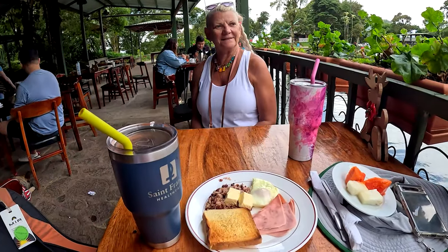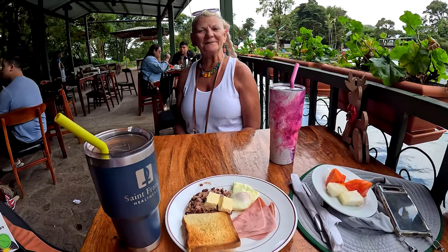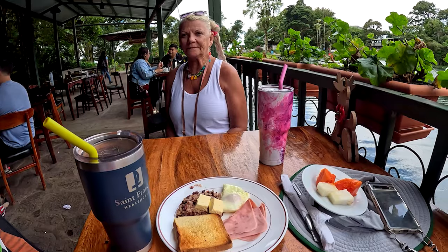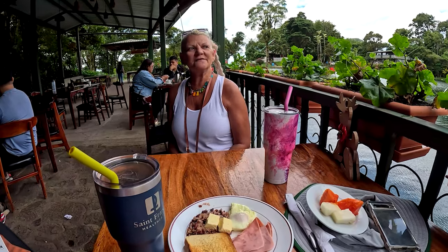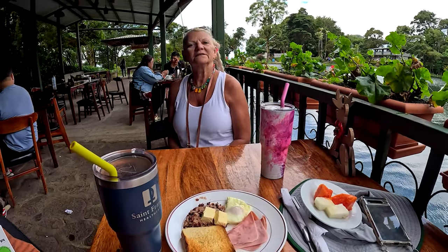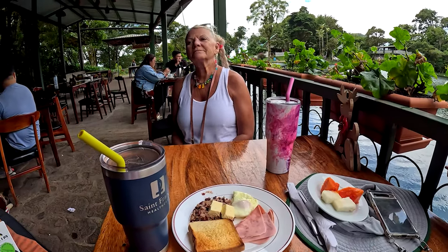So we're going to have our breakfast here and then head on to Granada. We're going to share a little bit. We're not that hungry this morning. We walked through the forest and we didn't really see anything, but he listened for sounds. No howling monkeys. Looking for a puma, no pumas. That's all we had was just a cougar.